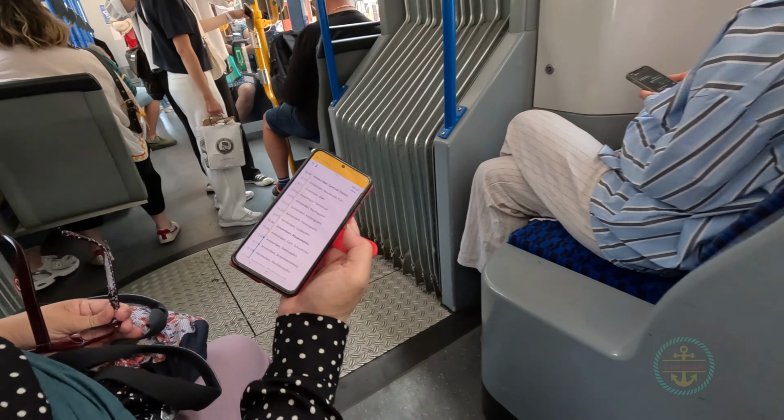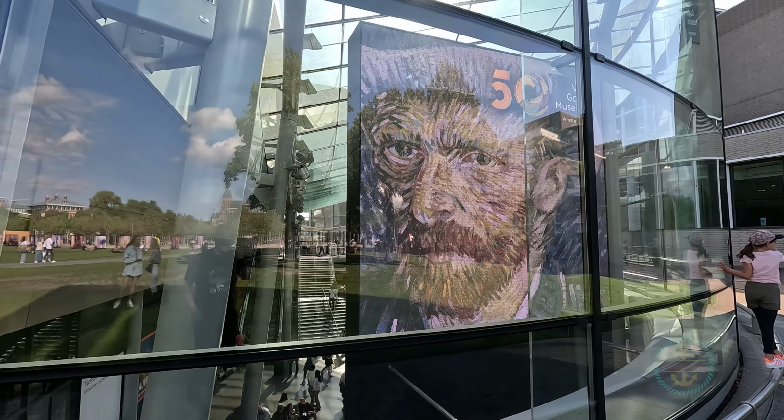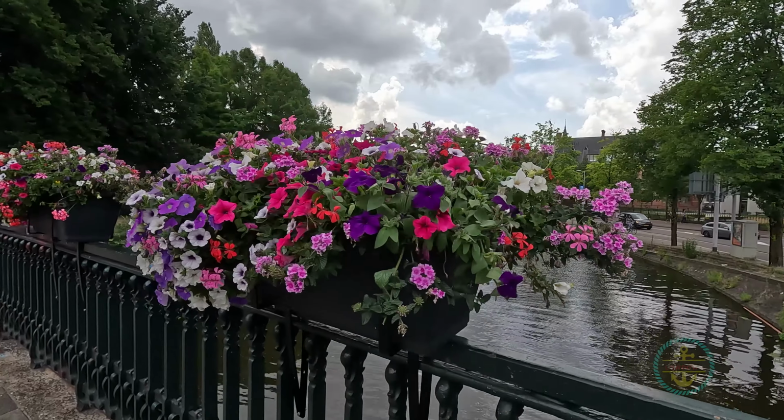Tour tip: tram line number 2 is very popular with tourists. It takes you through the Rijksmuseum, Van Gogh Museum, and all the canals along the canal belt. It's considered one of the most beautiful in Europe.